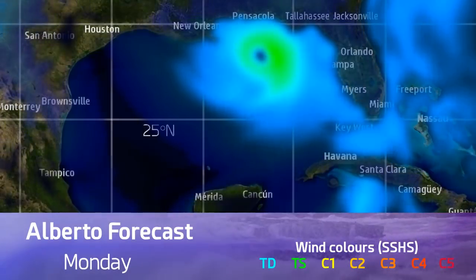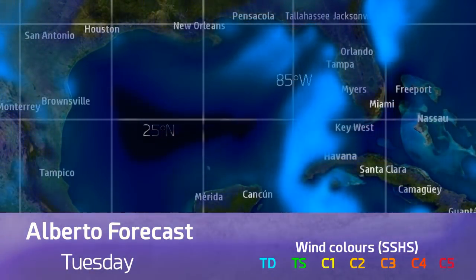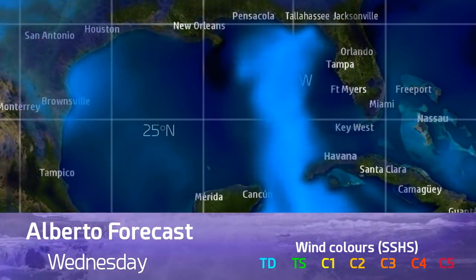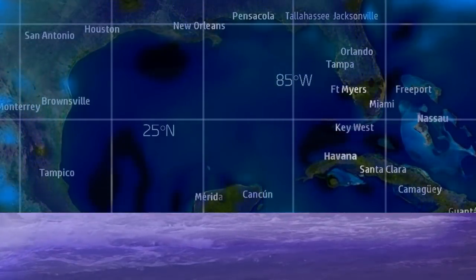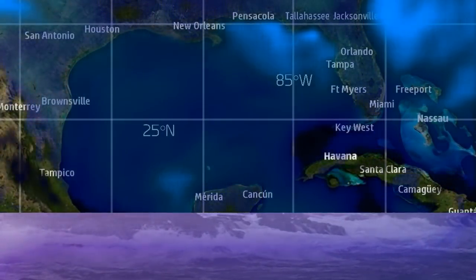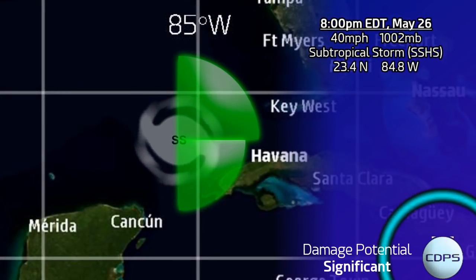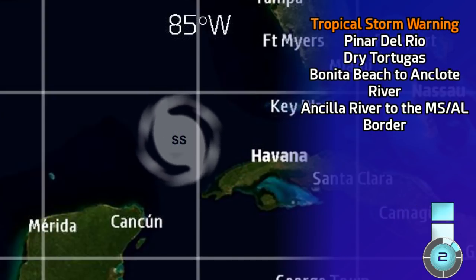This is what the models make of it, the GFS at least, calling for landfall now near Pensacola, just to the east by the looks of things, early next week, which is an interesting development, and tropical transition looks like it may well occur on maybe Sunday, probably in the evening hours or later. As for right now, the storm is located here, but most of its influence is displaced to the northeast. It's a stage 2 on the CDPS scale, meaning significant damage is possible, and it's a subtropical storm as mentioned.